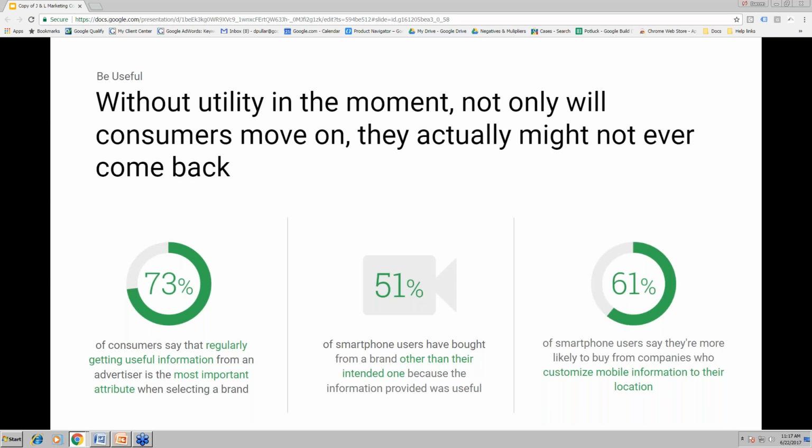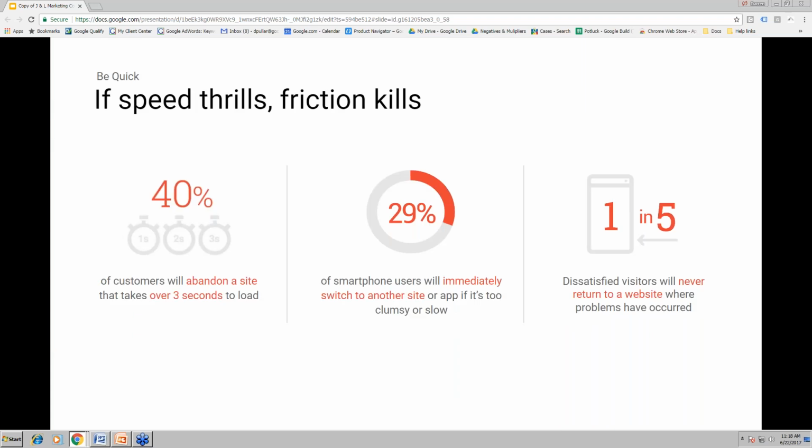And this is talking about how, without being useful in the moment, not only will consumers move on, they might not come back. This is what I was referring to earlier about how 73% of consumers say regularly getting useful information, whether through text, YouTube videos or email, is one of the most important attributes when selecting a brand. And 51% of smartphone users have bought another brand other than the one they intended because some other information inspired them and was more useful to them. And 61% are likely to buy from companies that customize the mobile information to their specific location. That's really important to people.